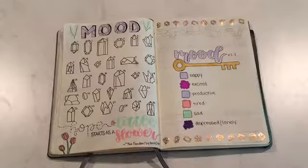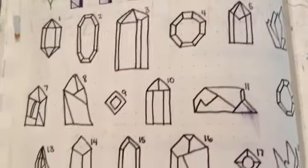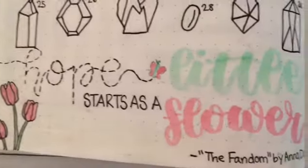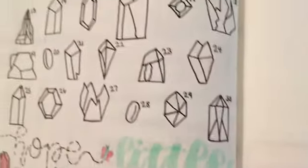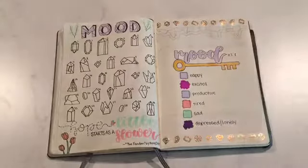On the bottom we have another quote from a book that I read about a month ago. It says, "Hope starts as a little flower," and I really like it. We have some tulips here. This also kind of strays away from the purple that I've been going for, but it was because I needed more colors for the mood.